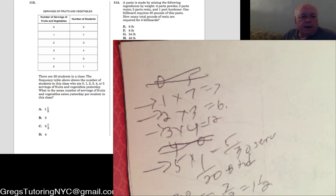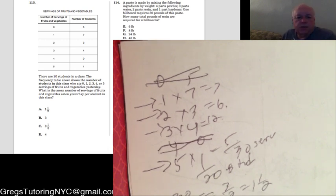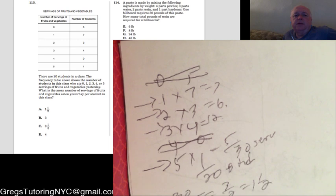All right. 114 looks like it's showing on the screen already. A paste is made by mixing the following ingredients by weight. I don't think we saw an example of this nature on this form yet. However, it appears in a lot of SHSATs. Okay? So a paste is made by mixing the following ingredients by weight.